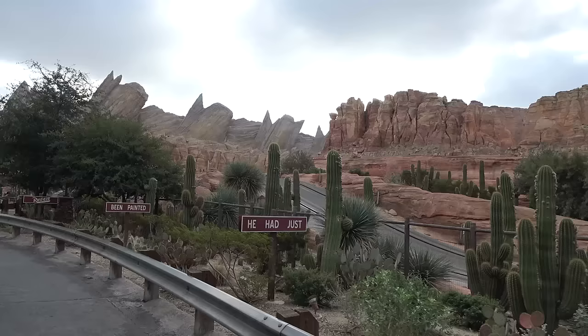Welcome to Cars Land at night, Route 66, Radiator Springs. It is beautiful round here, isn't it, Charlotte? Oh, this is stunning. It's so nice with all the neon lights around here. The vibes are real here at Disney California Adventure. And we're going on Mater's now, just over here on the left.